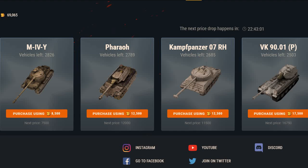Moving right along, we have the Kampfpanzer 07. I'm surprised to see it in the auction. Thanks, Wargaming. It's not that old. It's nice to see some relatively newer tanks being put in the auctions. That's much appreciated. I do. However, the price is not as attractive. I mean, again, 12.5K. This tank is okay. It's decent, but I don't see them played very effectively on the battlefield.